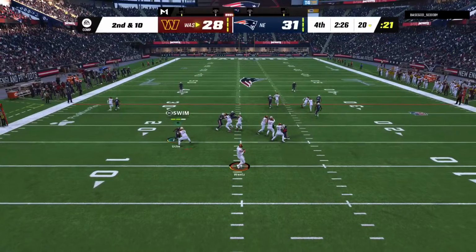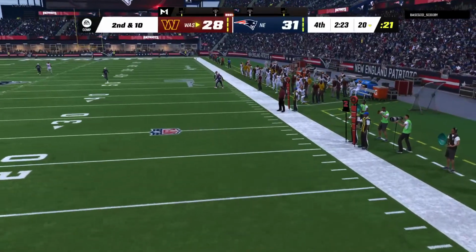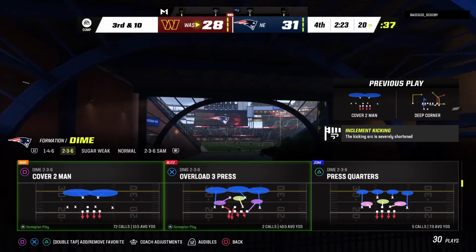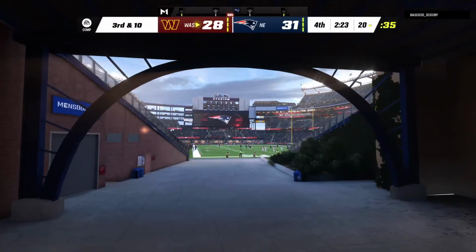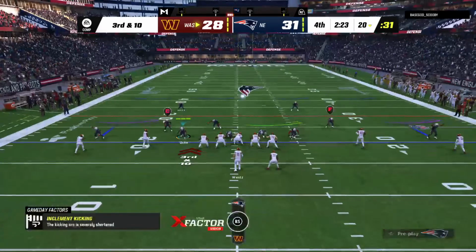To throw on 2nd and 10. Wentz. And that is in. Well, sometimes an incompletion is the right play, and he showed that he's learned from his earlier interception on that throw. Instead of forcing it, he just tossed it away.